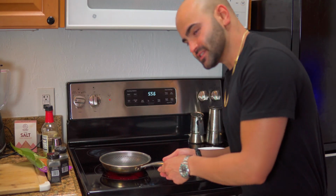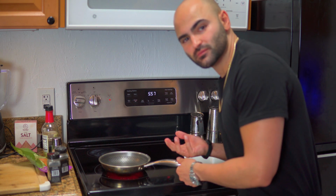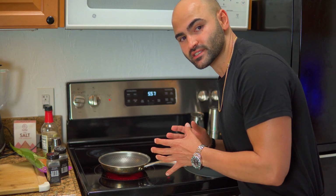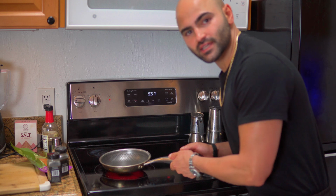And for the pan, we're using the Hexclad because this is made out of stainless steel rather than Teflon. And Teflon has a bunch of chemicals, fumes that when heated in high temperatures could cause cancer in the body and a lot of other negative health effects. So we're going to use Hexclad.